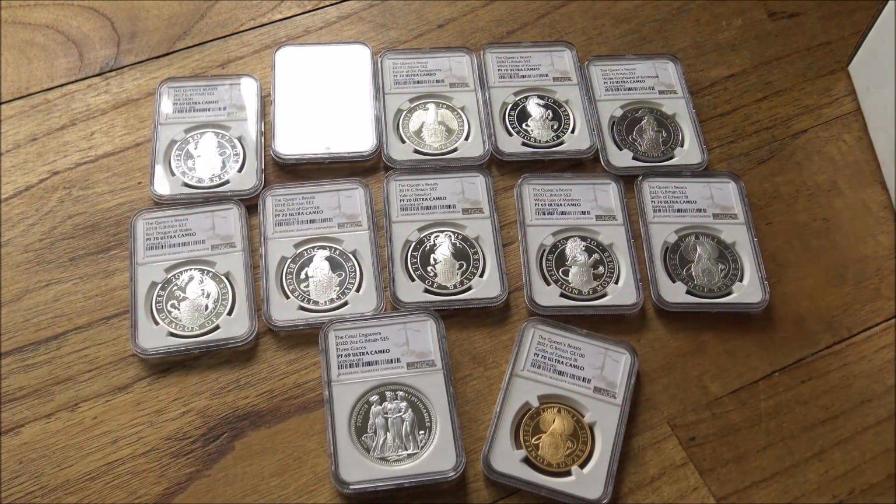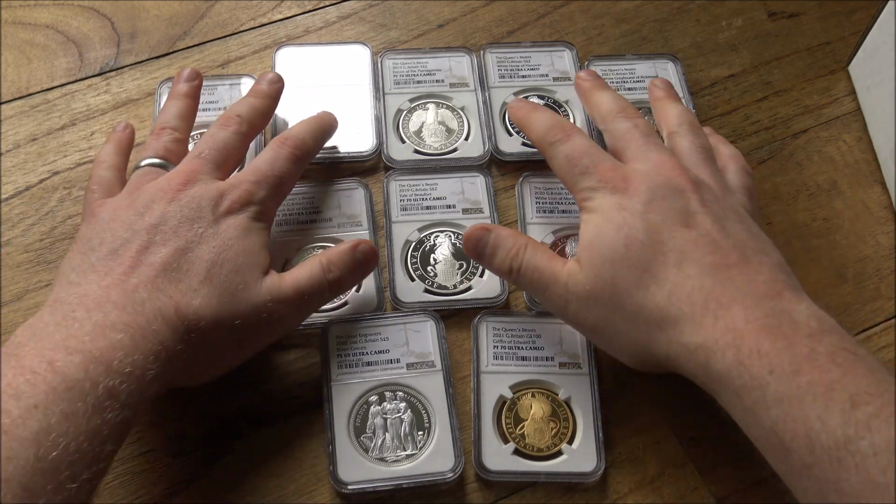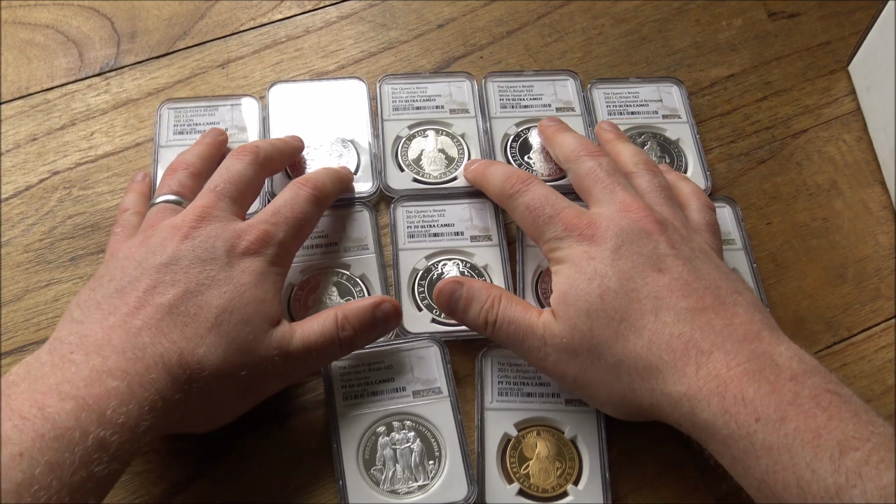So is that the Royal Mint's fault? Is it the coin flippers' fault? Is it the market's fault? Is it the coin collectors out there that are missing out on these coins? Or what is going on? Why is there such an issue at the moment with these kinds of releases coming from the Royal Mint that people feel a little bit saddened by it?